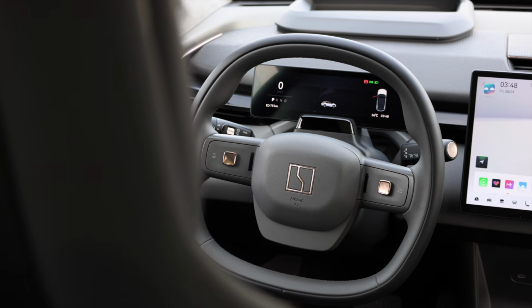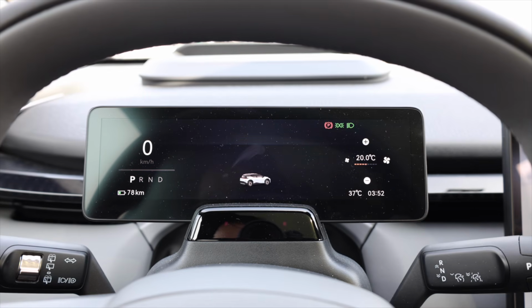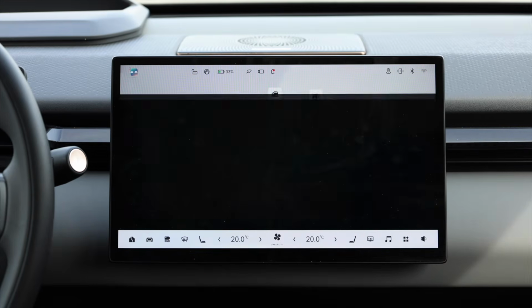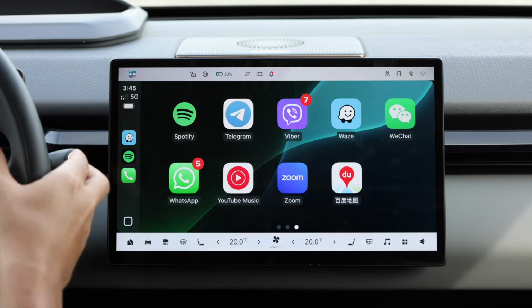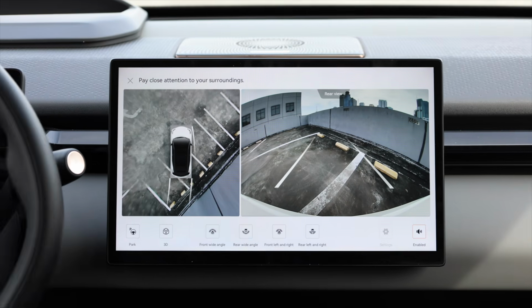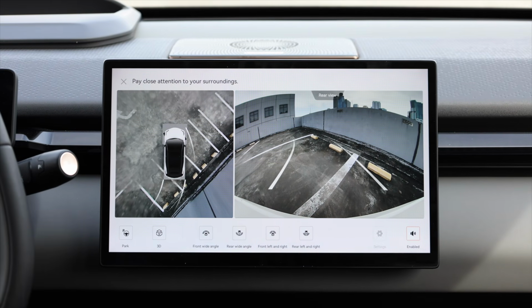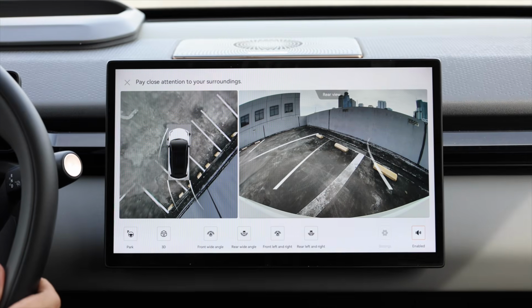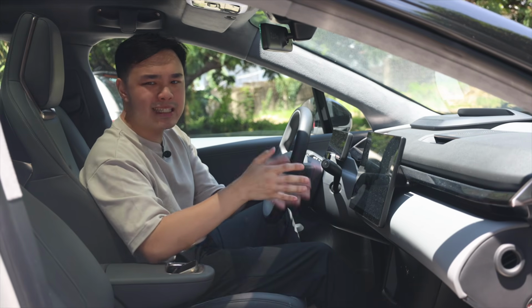The steering wheel has this very nice minimalist two-spoke design. You have an 8.8-inch digital instrument cluster and a center 14.6-inch touchscreen with really clear reverse cameras and 360 cam, and it even has wireless Apple CarPlay and wireless Android Auto that almost never fails insofar as connecting goes.